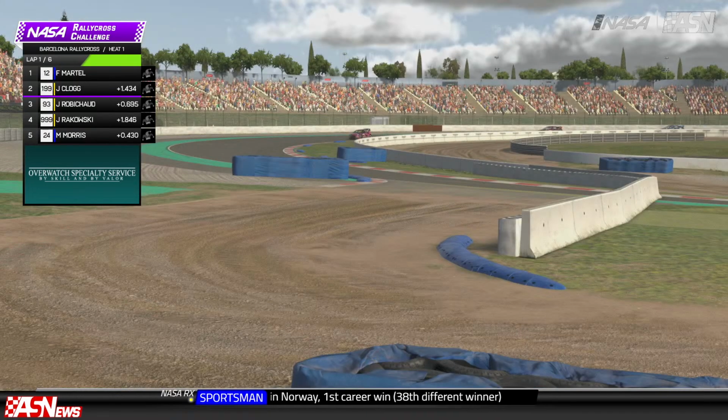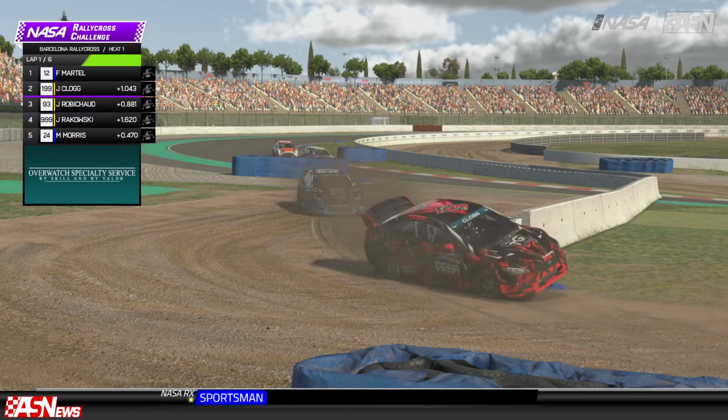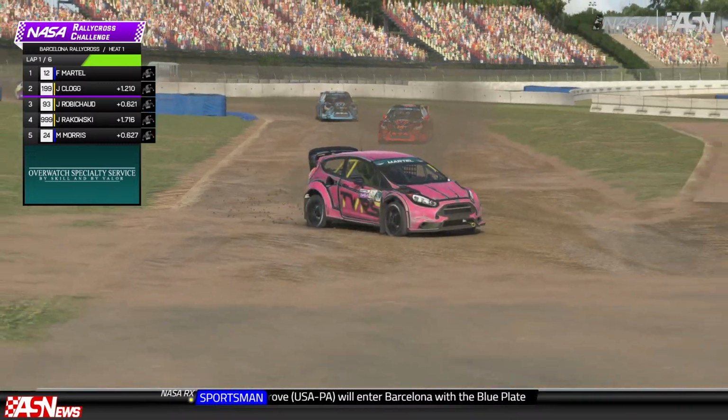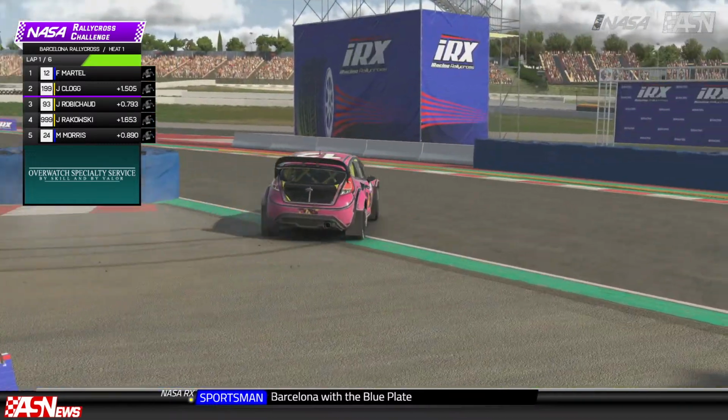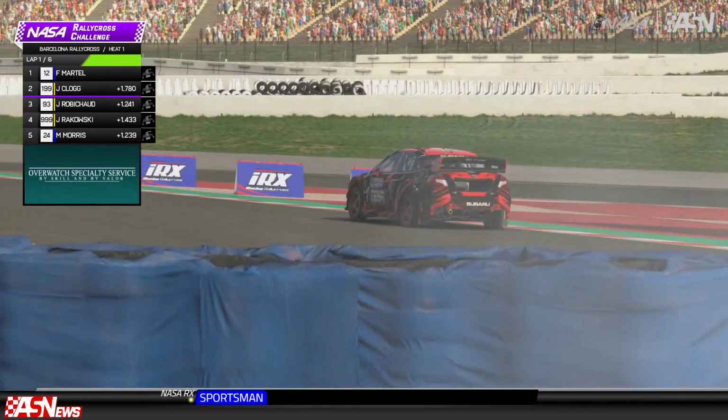And if I'm Robichaux, I really wouldn't pressure Klog. They're not teammates. Well, ignore that, because I just said that they weren't teammates, or that he doesn't have a team car. It's been a long day. Martel leads. Klog, Robichaux, Rakowski, Morris. Save me, Cody. I'm drowning. Words are hard. No, it's all good.